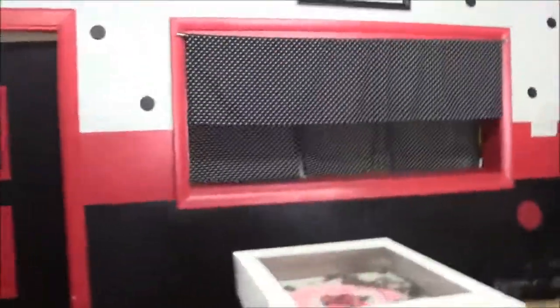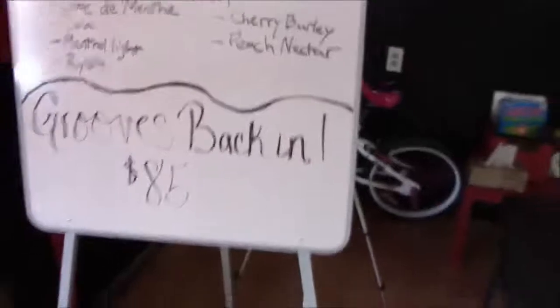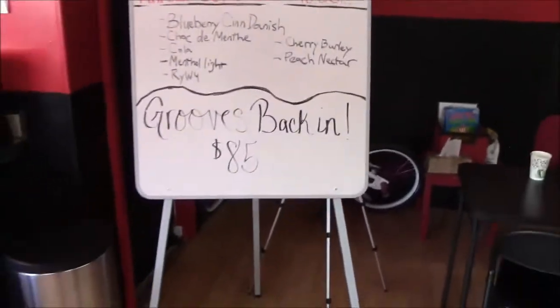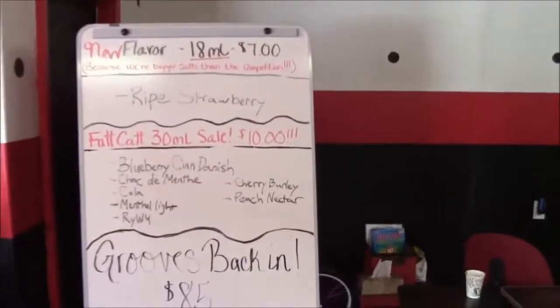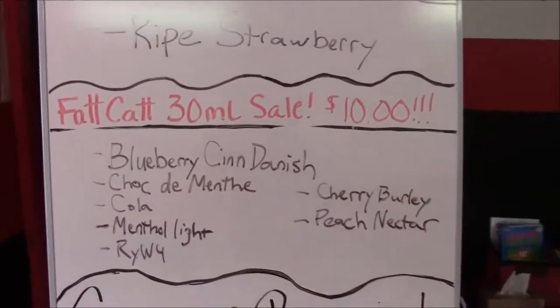Alright, back there is where the magic happens, and for the vape meat, the cute kitty cat MaddCatt Vapors cake. Now, of course, they have their menu board and their sales board. Groove's back in stock, $85. Each week they have a Fat Cat sale, 30 mils, $10.